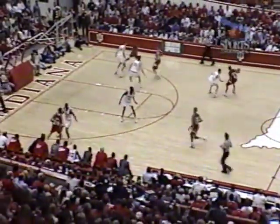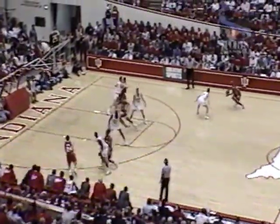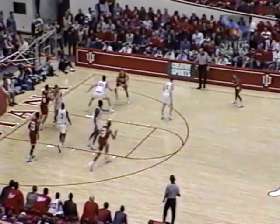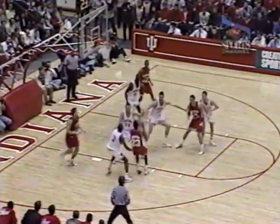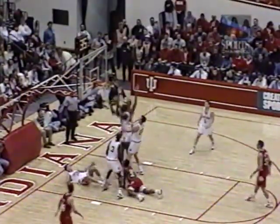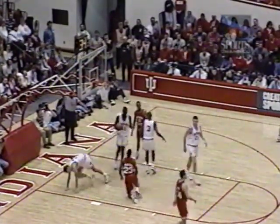You know, he's just looking to shoot. He looked to pass several games into this season. Now he's looking to shoot, and look what he can do. 12 first half points. Evans in position, no call. Patterson there for the rebound, and he's fouled from behind.